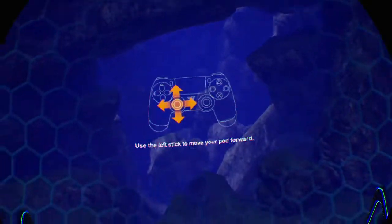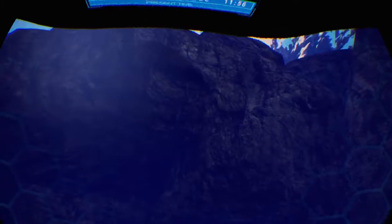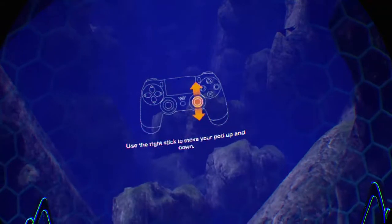Move your pod forward. Wow. Whoa. Is that where we are? Right, let's move the pod forward. Move your pod up and down. Nice. It's quite an excellent looking game.